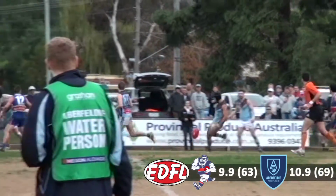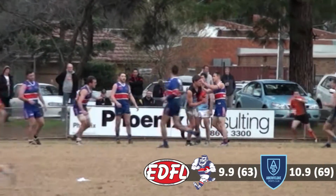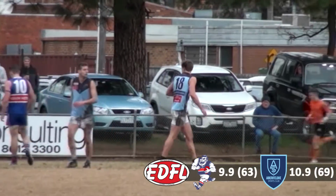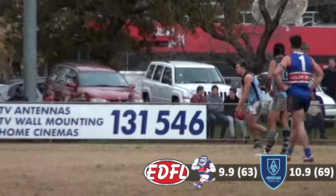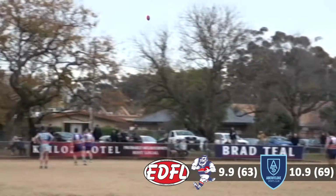Kibilo has it at half forward for Aberfeldie. A high one, and who's underneath it? Good grab. Not Kyle this time. This time it is, in fact, Angus Grigg. Just to make it the biggest lead of the game. It'll be 19 points if this is a goal, Bang.